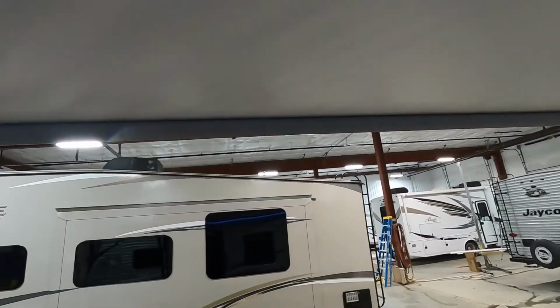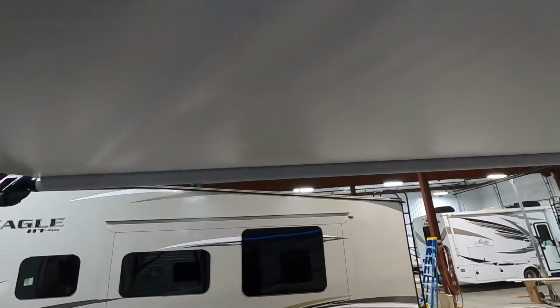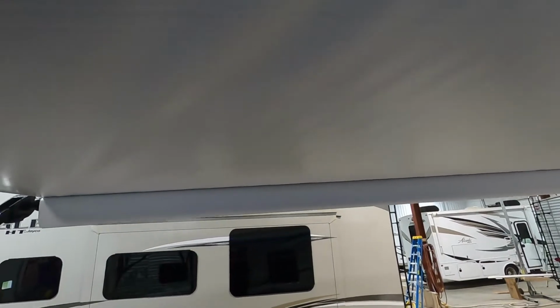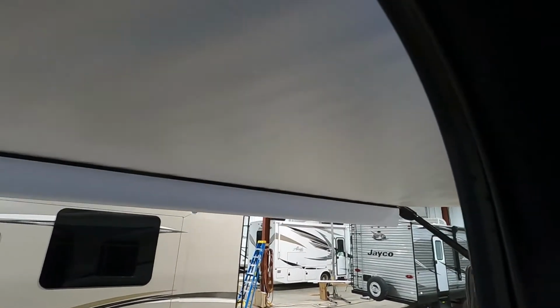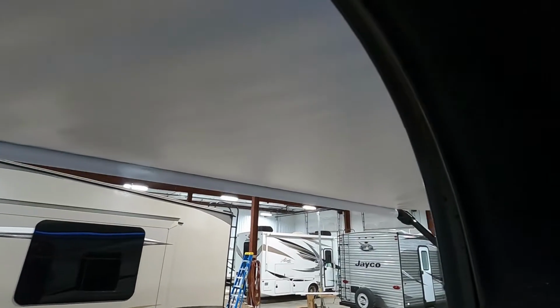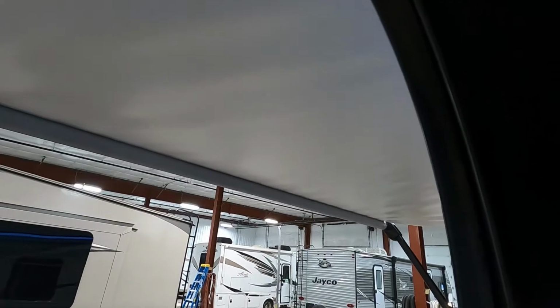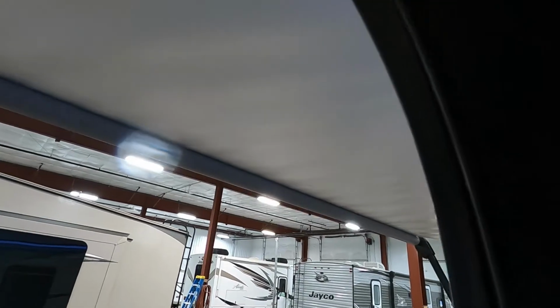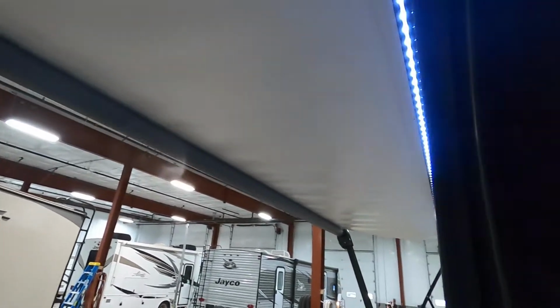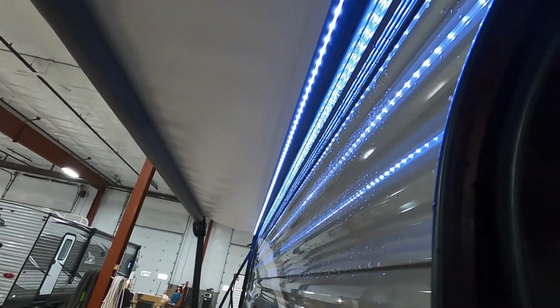So you don't want to run this awning out till you see a white flap fall down. That white flap there, once that comes down, you can see that black bar. That's as far as you want to run that out. And bring it back in real quick. Now note, sometimes if your awning is wet, that white flap will stick as it's flipping up. You might have to reverse and forward it a couple times to get it to fall down for you. Bright LED lighting.